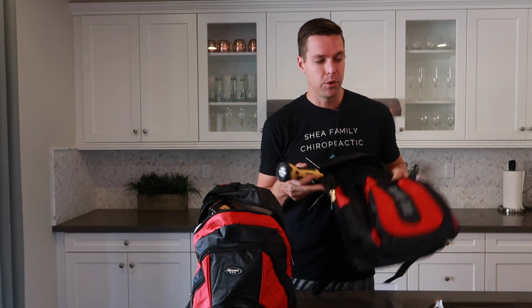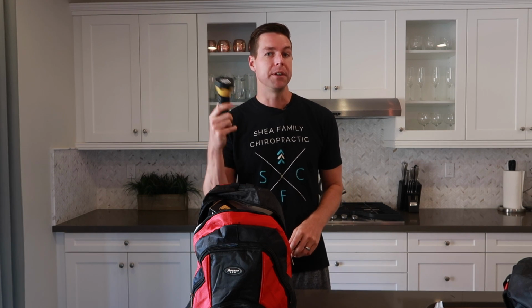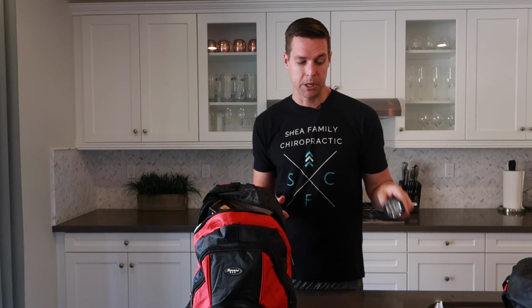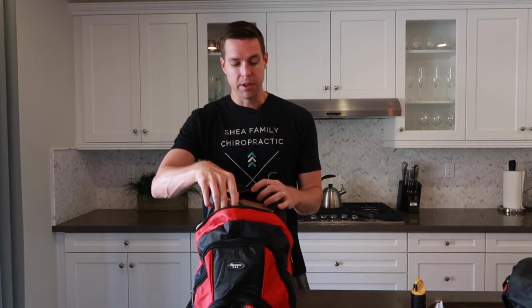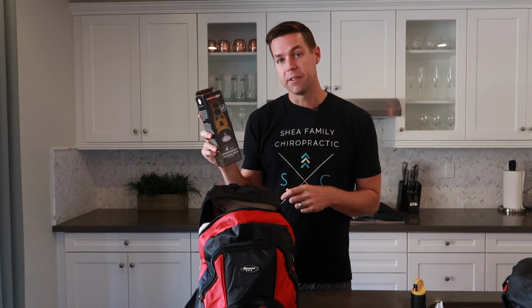The other thing that we've got quite a few of in this bag is flashlights with extra batteries. The extra battery is key because obviously for 72 hours, if you're running this pretty often, and that would probably be the case in an emergency situation, you're going to want to make sure that you've got quite a few batteries.